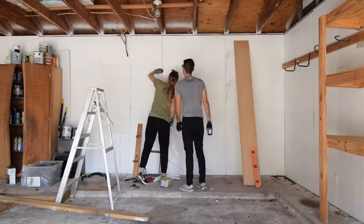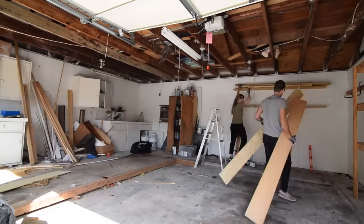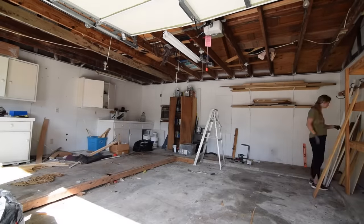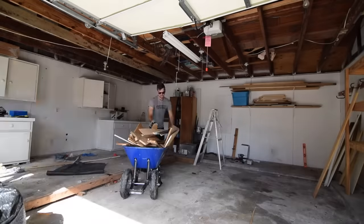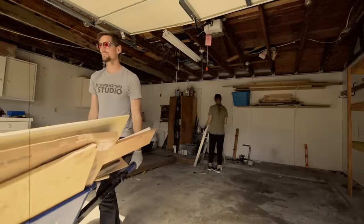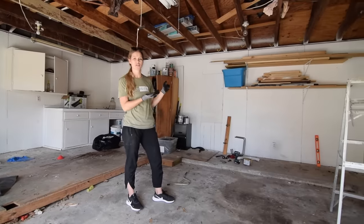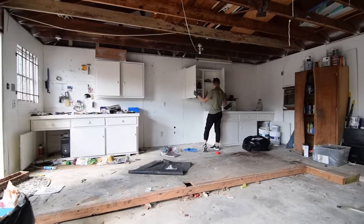I used my level to make sure we had the brackets even, and then once they were attached to the wall, we started loading them up, and it felt so good to get this scrap wood organized. All right, so we got the brackets up, and we got all of the wood that is still usable, which isn't too much, up on the shelves, and we're ready to keep clearing the space out.